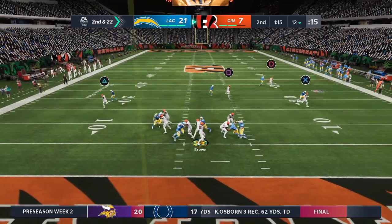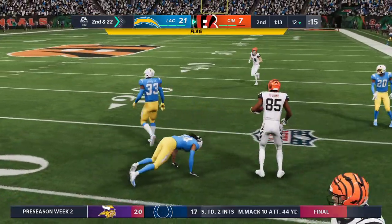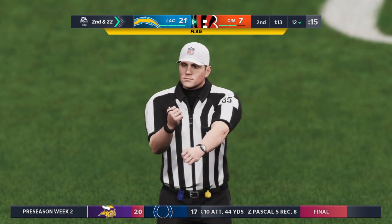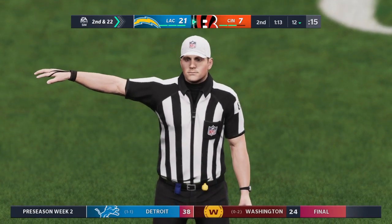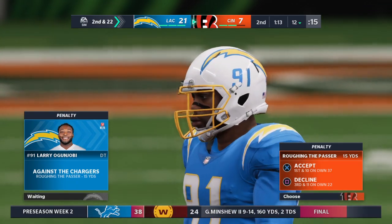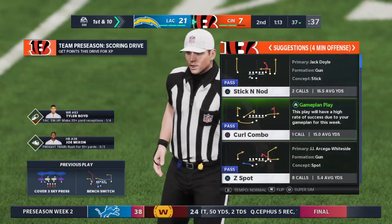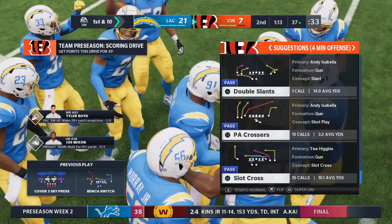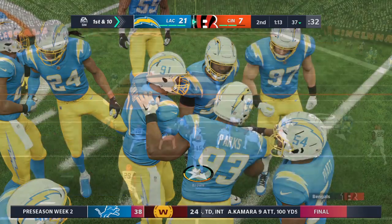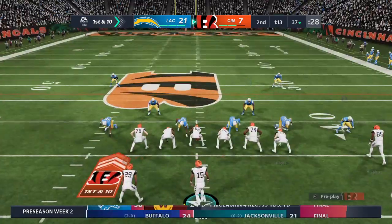This is 2nd and long. That's taken in by Higgins. Personal foul, roughing the passer. Defense. So they will accept the penalty and move forward. Automatic first down. So the yellow flag came out, and that leads to a new set of downs for this offense.